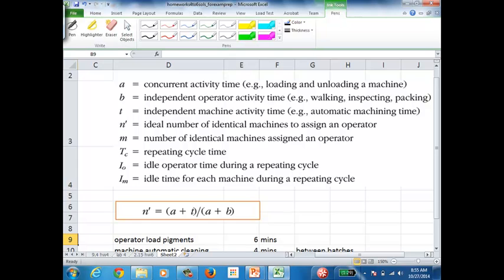So A is the concurrent activity time. That includes loading, no, loading the machine. B is the independent of machine activity time. So those are things that the operator will do separately. We have the independent machine activity time. And then N is the ideal number of identical machines to assign to an operator. So using those parameters, we can find the number of machines.